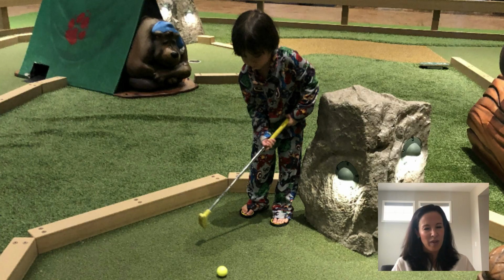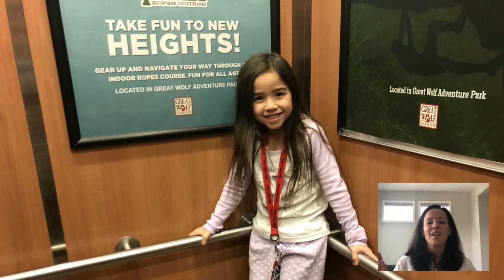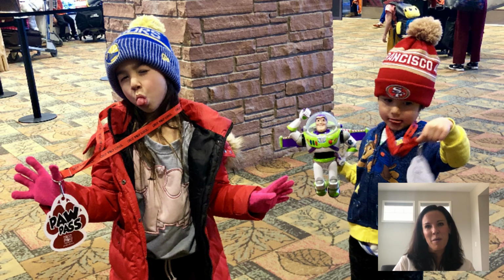Not the arcade, you do have to pay separately for that, throughout your entire stay. So I wish we had done that for our family, because we just kind of paid a la carte as we went, and it added up really quickly. So we should have just gotten the whole package, and then we would have been fine. And then I think I would have been even more willing to just let the kids go crazy on the different activities. The other drawback is my son was a little too short for a lot of the activities, so that was a bummer.